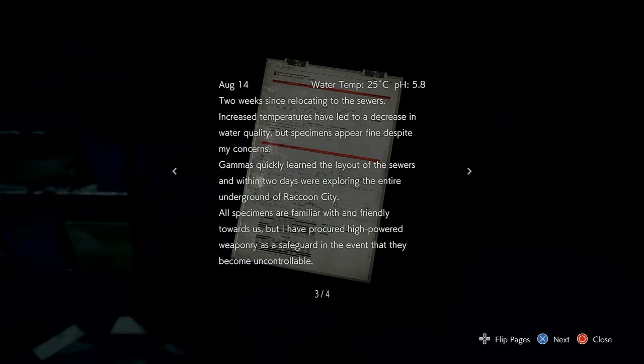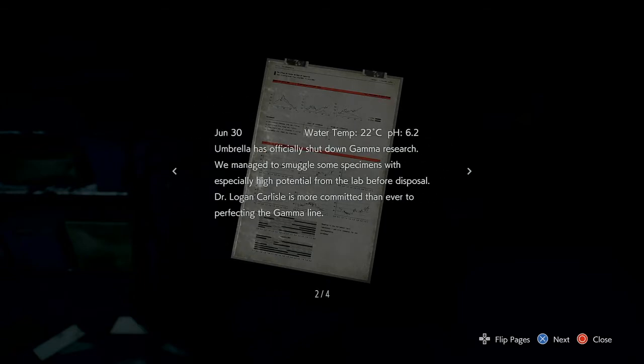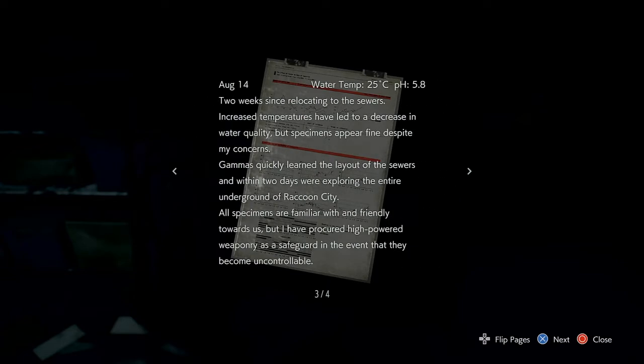August 14th, water temperature 25 Celsius with pH level 5.8. 2 weeks since relocating to the sewers, increased temperatures have led to a decrease in water quality, but specimens appear fine despite my concerns. Gammas quickly learned the layout of the sewers, and within 2 days were exploring the entire underground of Raccoon City. All specimens are familiar with and friendly towards us, but I have procured high-powered weaponry as a safeguard in event that they become uncontrollable.